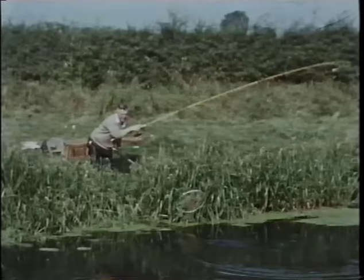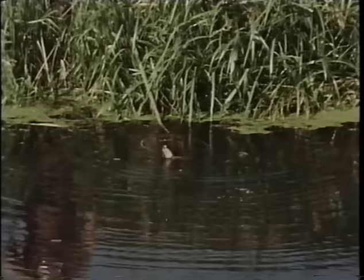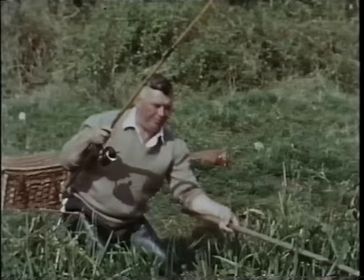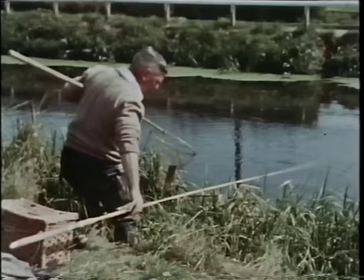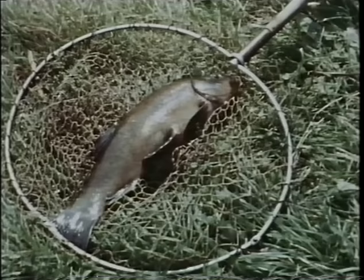Fred's playing it carefully. With any kind of fish, this can be a most dangerous time. Sink the net deep in the water. Draw the fish over. And lift. And here's that lovely, glistening, buttery tench. Just one of a shoal that now should be feeding in that well-prepared swim.